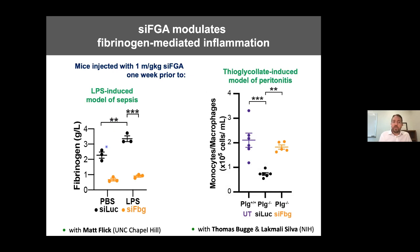And what we saw is that, as expected, the amount of fibrinogen went up during this inflammatory challenge. So it went from around 2 grams per liter to a bit over 3 grams per liter. And this is a problem during these inflammatory states. If fibrinogen increases, this can lead to thrombosis. What we found is that the mice on the siRNA fibrinogen had much less fibrinogen. So it decreased back into what could be considered a normal range. So it had 1 gram per liter of fibrinogen.